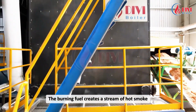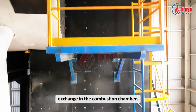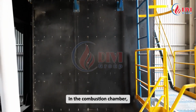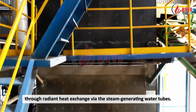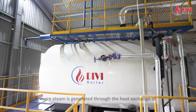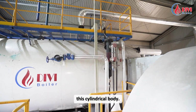The burning fuel creates a stream of hot smoke that goes up and enters the boiler body after having undergone radiant heat exchange in the combustion chamber. In the combustion chamber, 40% to 50% of the steam is produced through radiant heat exchange via the steam-generating water tubes. In the boiler body, more steam is generated through the heat exchange of the fire tubes placed horizontally and immersed in water of this cylindrical body.